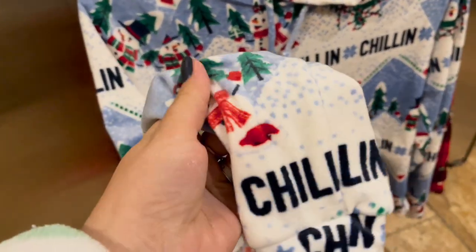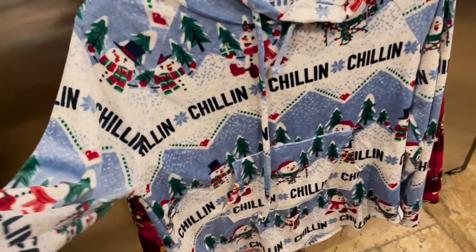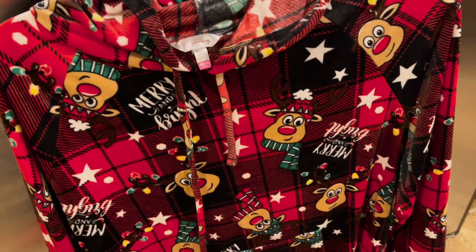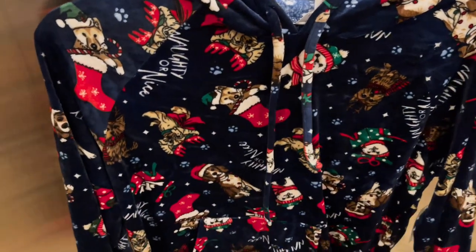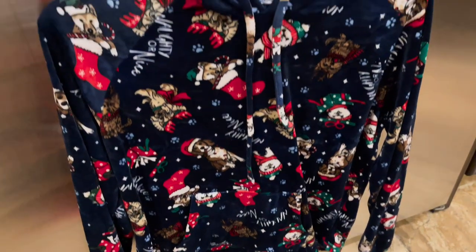You guys, you have no idea how soft and plushy this is. This says chilling right here. These are little hoodies. Justin saw them, they're so cute. This one has this buffalo check situation here. And the third one, look how cute this is. It's a little dog in a stocking. Very, very cute. Very comfortable.